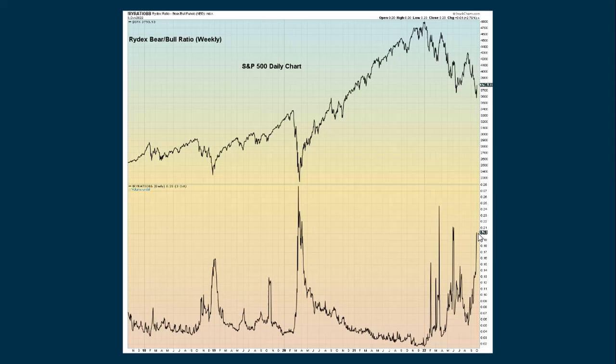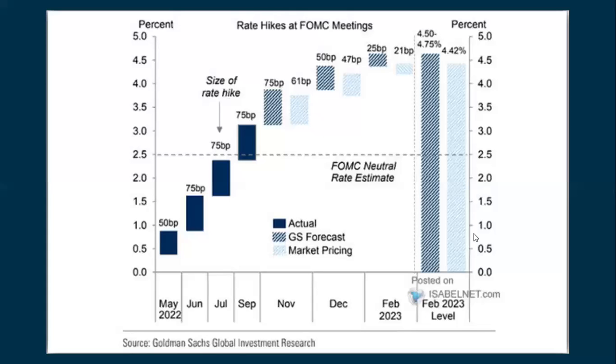And when they all start to get going in the same direction at the same time, that's usually when we reverse and go in the other direction. And this chart just kind of points that out as well. This is just a look at the dark blue areas. This is what the Fed has already done as far as raising interest rates. They're still looking at the 75 basis point move at their next meeting in November.